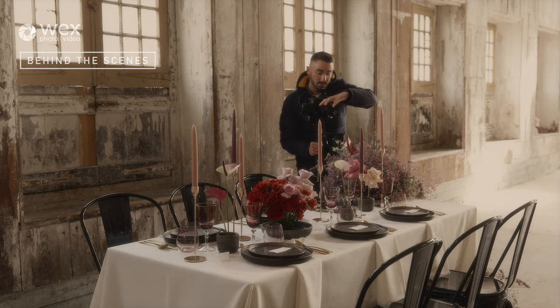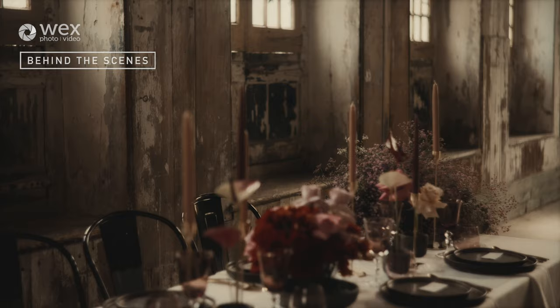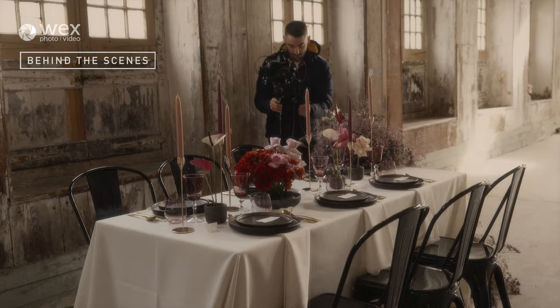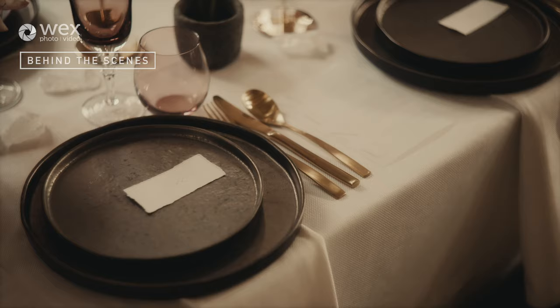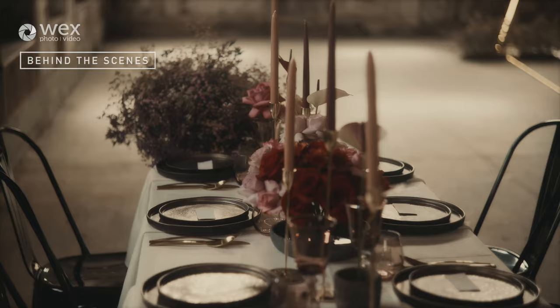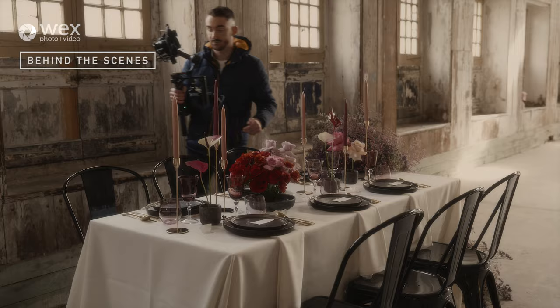Obviously, being inanimate objects, the flowers and the cutlery and the place names don't really move so much. So how I tend to shoot this is I like to pick an area that I'm going to focus on, and then with my gimbal I squeeze the trigger to lock it, and then I just gently move the upper part of my body and shift the stick on the gimbal either left or right in the opposite direction to which I'm moving, and this creates a parallax effect.